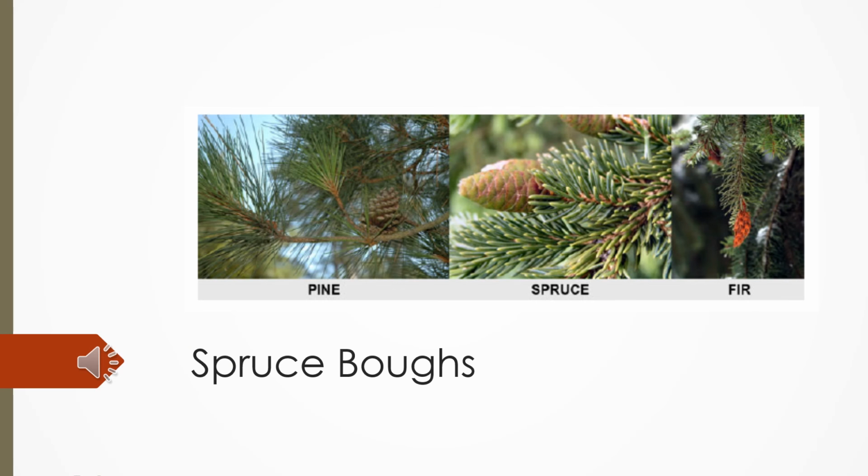Spruce boughs have many sharp needles and can cause some discomfort. Also, the needles on various types of pines are generally located on the ends of the boughs, and it would take an abundance of pine boughs to provide comfort and insulation. Fir boughs, on the other hand, have an abundance of needles all along the boughs, and the needles are rounded. These boughs are excellent for beds, providing comfort and insulation.